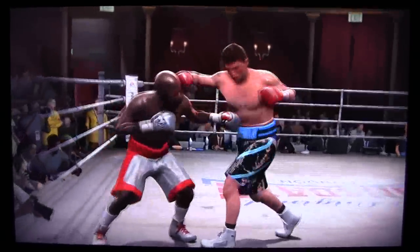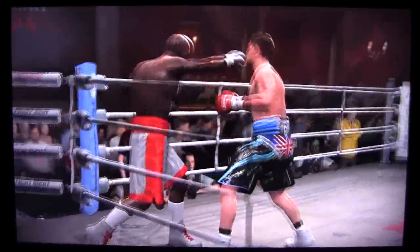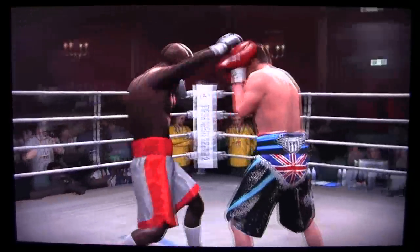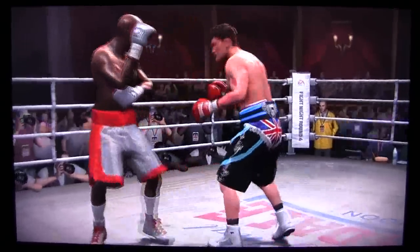Last 10 seconds. You see guys do this all the time. A little shove off there to create some space on the inside and get your punches off. May's resting up after a round in where he was so very accurate. And Teddy, if you want to have one single quality out there as an offensive fighter, accuracy is among the ones you want to have.